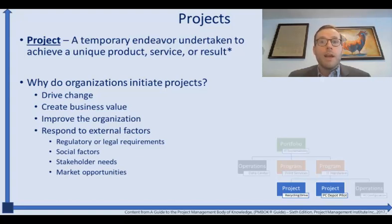We see again on this slide, why do organizations initiate projects? We'll talk about how within the context of portfolio management, how do we prioritize our projects? All projects should be based on or supporting some strategic objective within the organization. And then how are we achieving that strategic objective? Generally by driving some change, creating some new business value like revenue generating potential or efficiency where we're saving time or money, improvements to the organization, or responding to external factors as we see. Maybe a new law was passed that we need to be compliant with. Maybe there's a new market opportunity to serve our customers better. So again, projects, temporary endeavors undertaken to create unique products, services, or results.